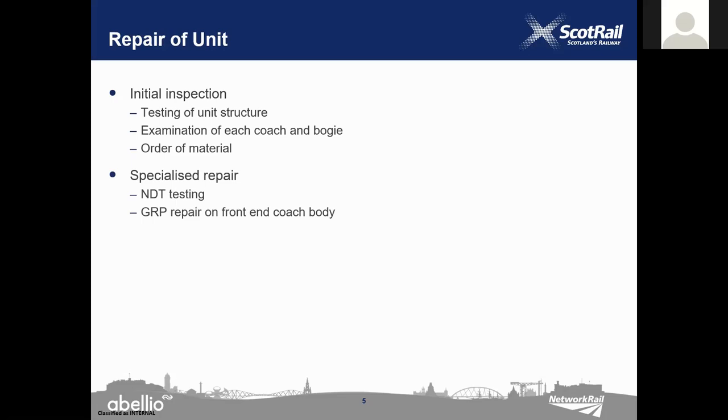GRP repair, glass reinforced plastic repair, was also undertaken to the front end of the 57 vehicle. The easiest way I would describe this is a bit like papier-mâché type of repair, where glass reinforced plastic is used as a panelling, building layer upon layer until the damage is no longer visible.